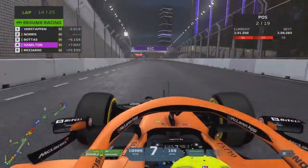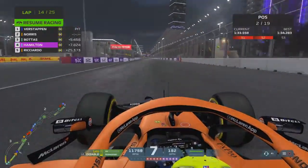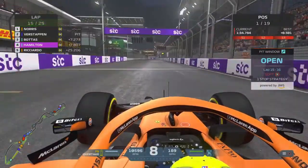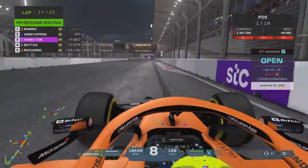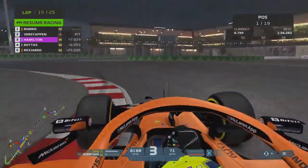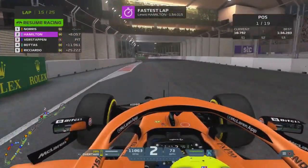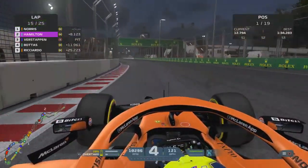Oh, green flag. Green flag. We're racing again. There's a yellow flag behind me. It looks like one of the Mercedes is in trouble. In this lap, my pit window is open. Push now. Looks like Verstappen's pitted for softs. Who is it that's in trouble? My teammate is behind.